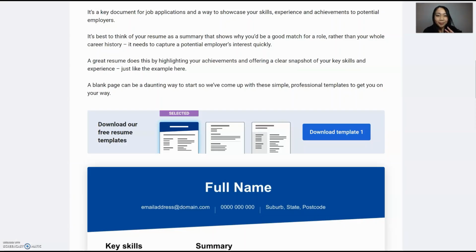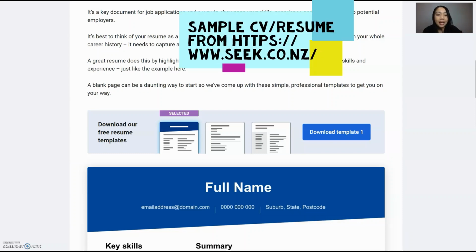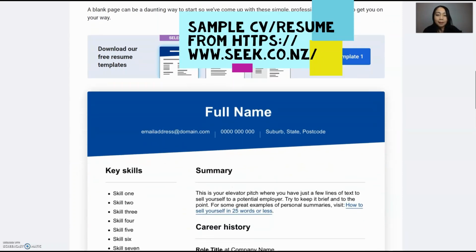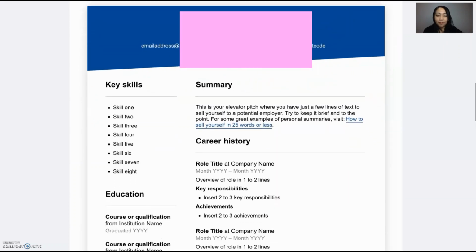Okay, again, ulitin ko lang po, yung ipapakita ko sa inyong template, ibibigay ko yung link sa description box below, pakisilip na lang. And although hindi siya, yung sample dito, it was not really for nurse na applicant, I think I'll just give you an idea what I mean with the CV formatting.